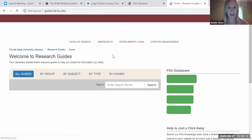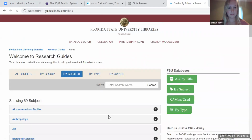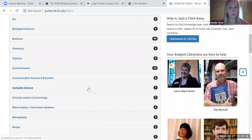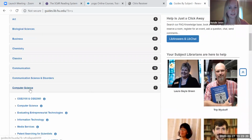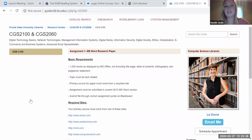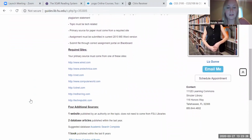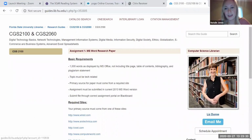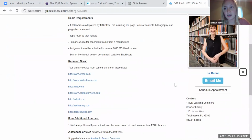For the research guides, you can go to whatever class you want to look at. So computer science, for instance, and say you're taking CGS 2100. They'll have the basic requirements for the research paper that you'll need, some sites and additional sources. And then here on the right, they have the person that you can contact that works in the library who can help you out if you need some additional assistance with the research paper.